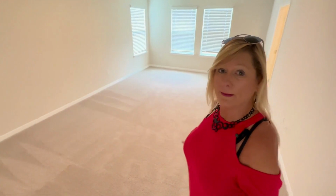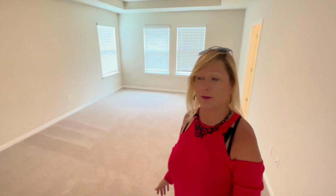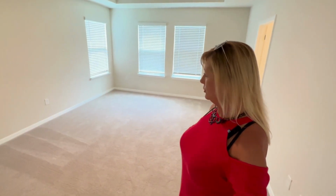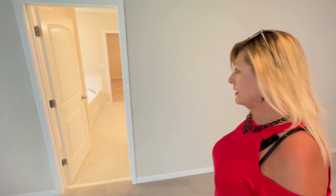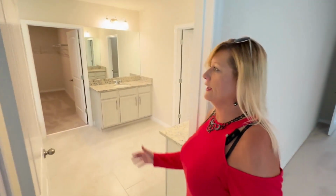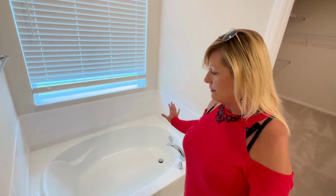So check out this master bedroom in the Summerlin model. This is huge, and no, they didn't spare any room here in the master bath as well. One of the things I really like about the DR Horton homes is they have a really cool placement for windows. I love a window over the tub area here.